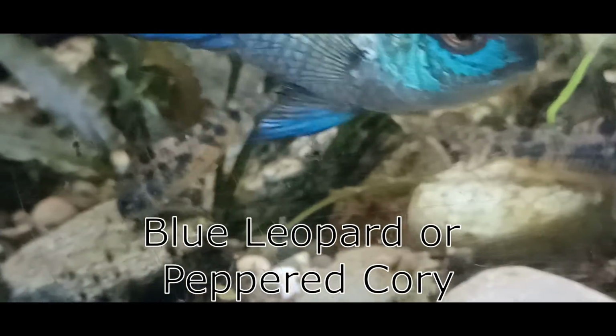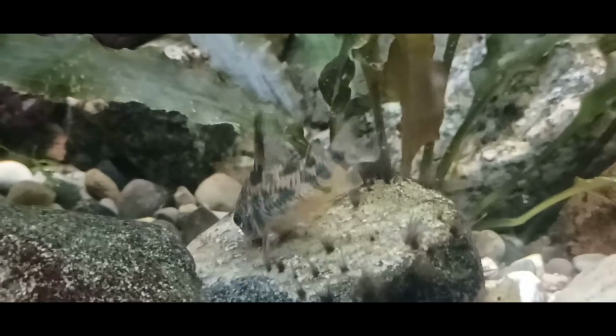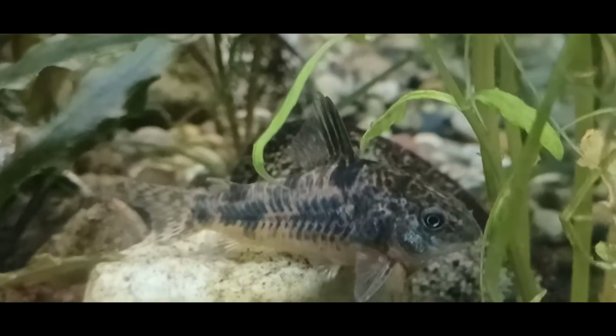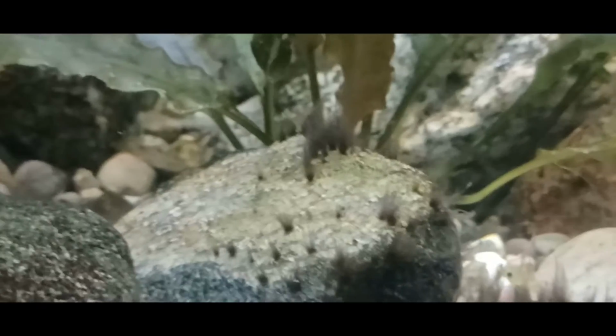Also doing real well are these. These are called blue leopard Cory cats, or sometimes you'll see them referred to as peppered cats. Doing really good. There was one out eating. Everybody else was kind of chilling out. But I think this is a pair. Oh, hey, look at that, one of my Cories came to stick its nose in there. But we'll get some better video of those guys swimming around in a little bit.